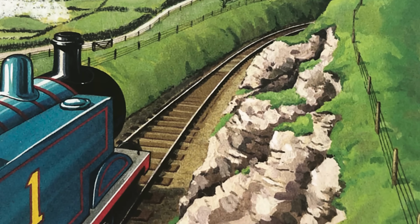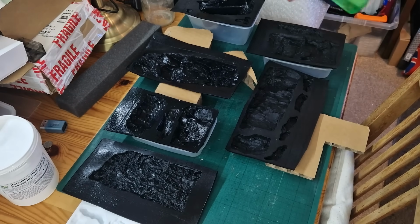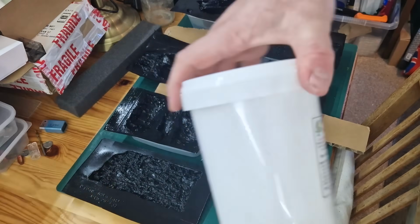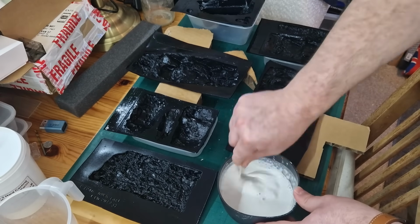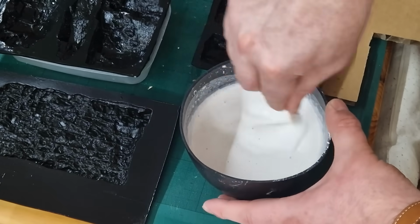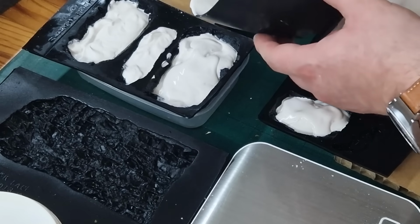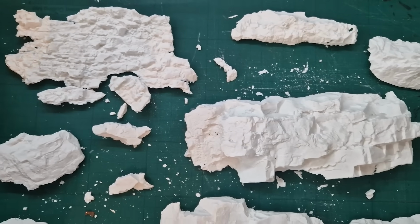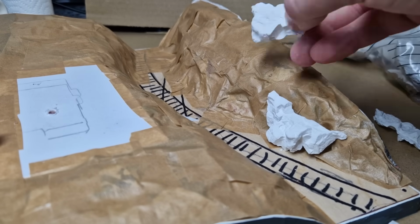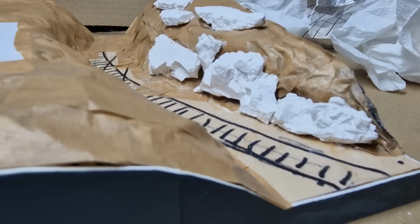The illustrations show rock faces alongside the track, so I've decided to add these opposite the cottage. I used Woodland Scenics rock moulds and filled them with Herculite 2, which is basically a tougher alternative to plaster of Paris. As it's a messy job, I made lots of rocks at once as they'll be used for my main layout build too. The rocks were then placed where I needed them and snapped to fit the shapes required. They were stuck in place using grab adhesive.